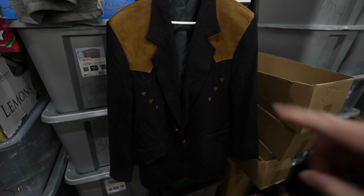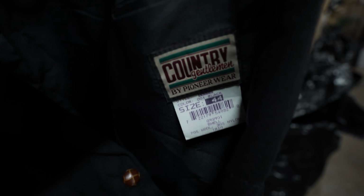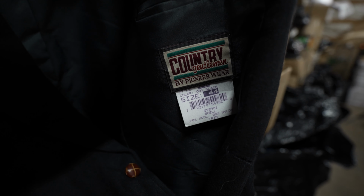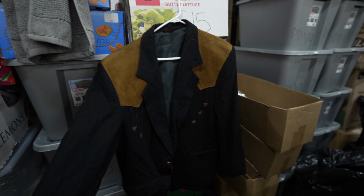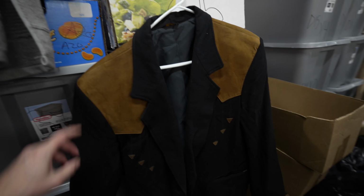All right, so here's the jacket. This is the vintage Pioneer wear jacket, and it is made in USA. If you can find this type of tag here, it is Country Gentleman Pioneer wear, a wool blend, size 44. Kind of has these points here, and just a nice brand to be on the lookout for. I had this listed for I think $99 plus shipping, and I took a best offer of $65 this morning. Just a basic Diesel men's polo sold for $11 plus shipping.